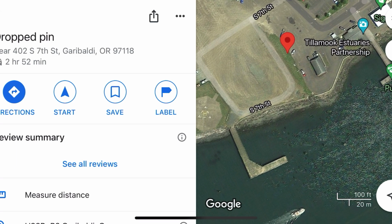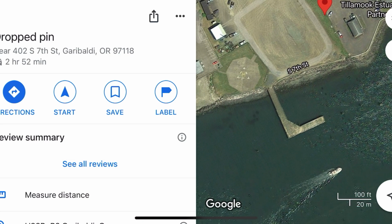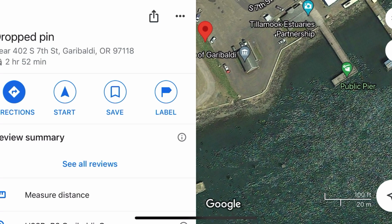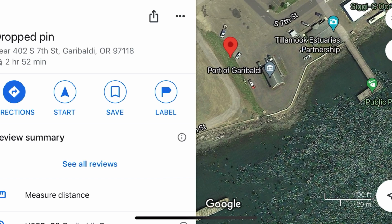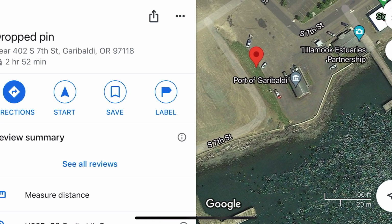I definitely think this one's better. It's in deeper water. I saw a lot more crabs caught off this one than this one, but some days this pier is a lot better than this pier. So this will be the first link in the port of Garibaldi crabbing areas.